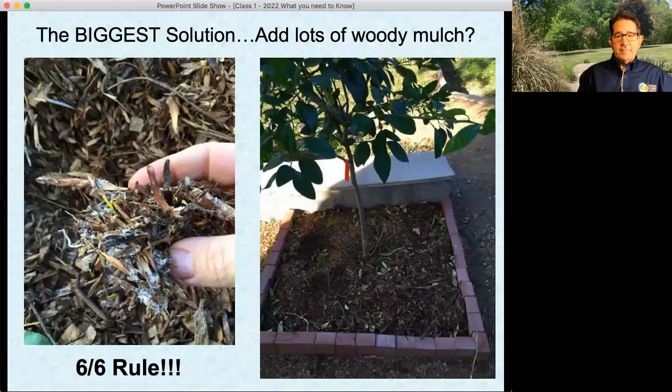And here it is again. This is my 6-6. The basin on the right isn't quite 6-6 because I only had about 4-4 there when I planted that tree. And I made a basin out of red bricks. Boy, do I wish I had all my red bricks here now in Asheville. I have so many things to use them for. That's the 6-6 rule.